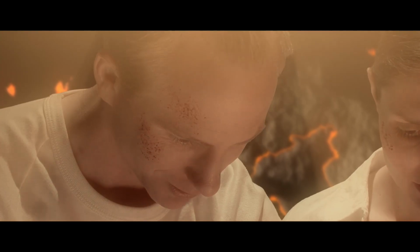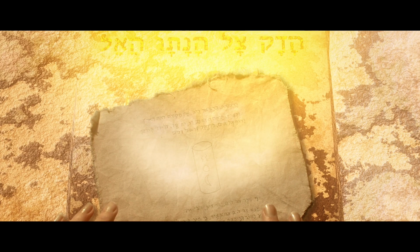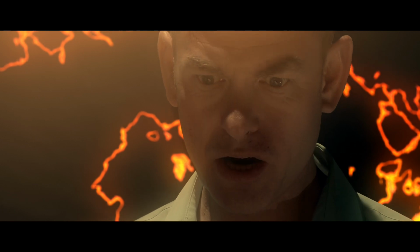Even the angles that you choose to use, if you use a certain angle, it'll show off something you don't want to show off. So you've got to think about where you shoot things from. It's all very complicated.